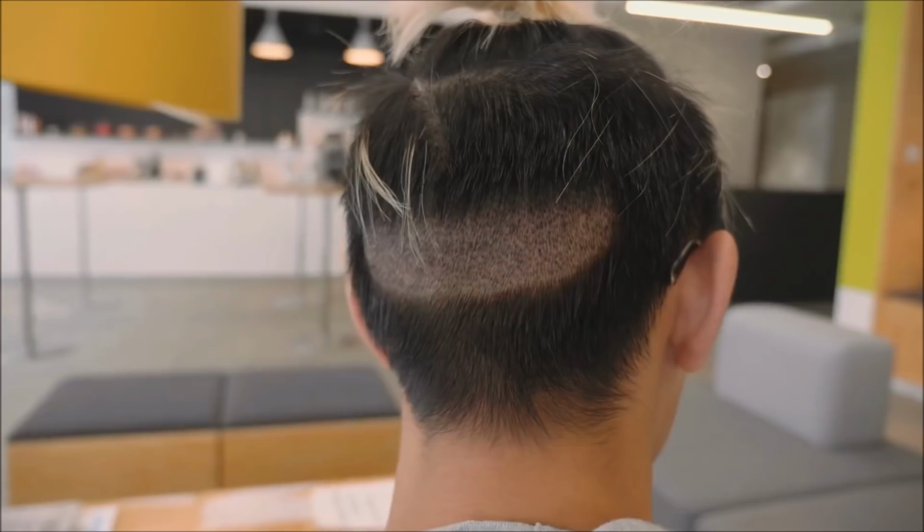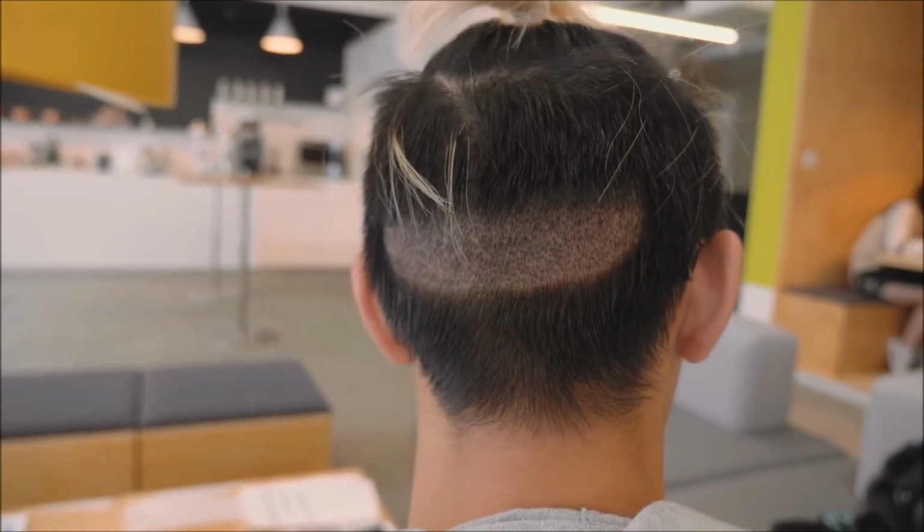If it's possible, have someone with you to help you, family member, significant other. Doing it by yourself is a little tricky because you have to disinfect the back and then put lotion on it and things like that. The front is very easy. There's nothing you really have to do with it.